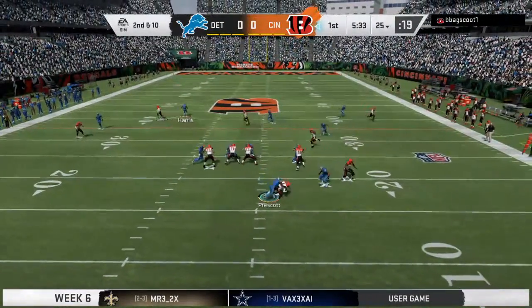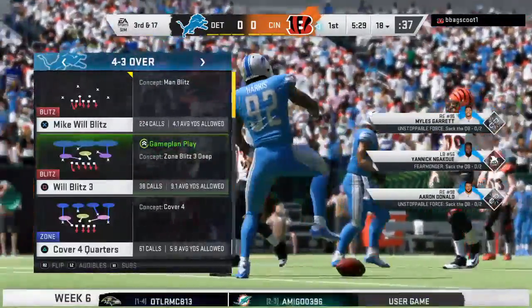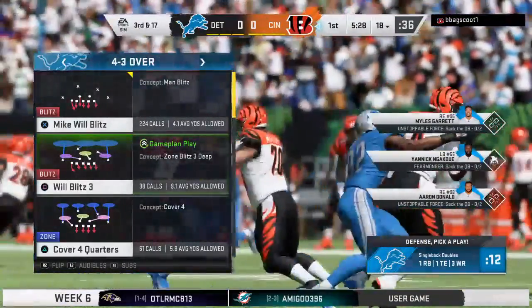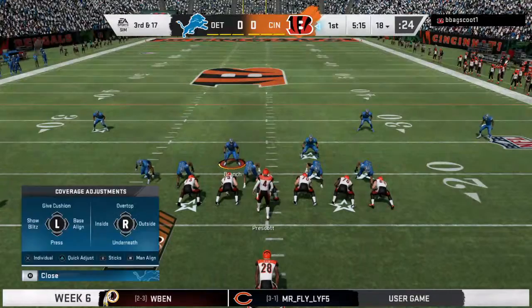From the shotgun, it's Prescott. Nowhere to escape, and he goes down. Brandon, if I'm an offensive coordinator and I see an all-out rush like that, I file it away because I'm going to use their aggressiveness against them as this game goes on. I'm going to hit them with a screen soon.